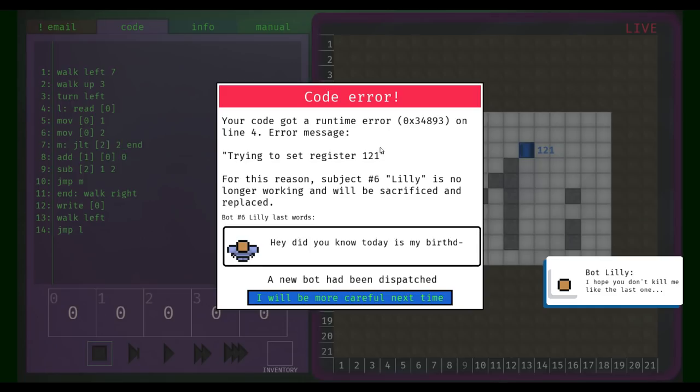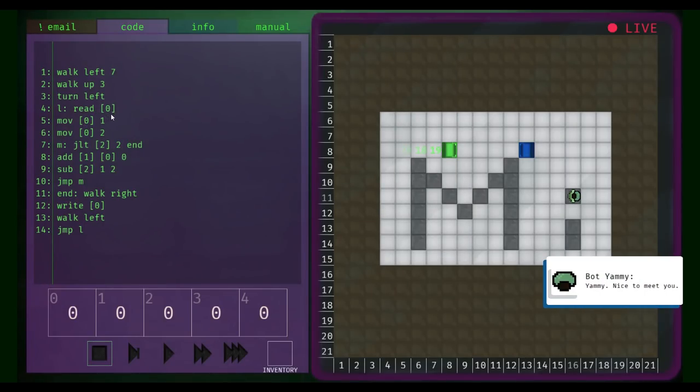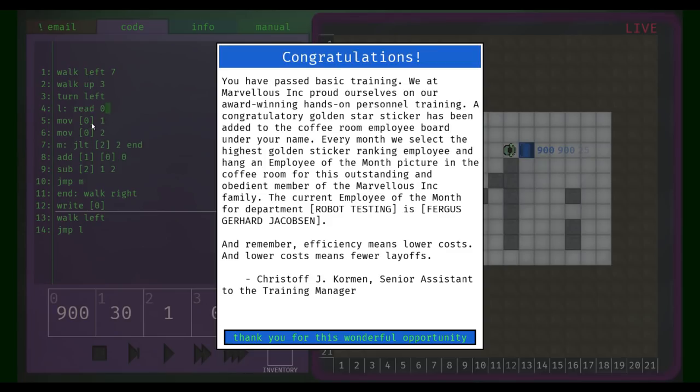Almost. Trying to set register 1 to 1. Whoop. What? In line 4. Oh yeah, I'm an idiot. There we go, got it. Little confusing with the registers and the values. It makes sense, it's actually logical, but it's inconvenient to use. It's very easy to mess up.